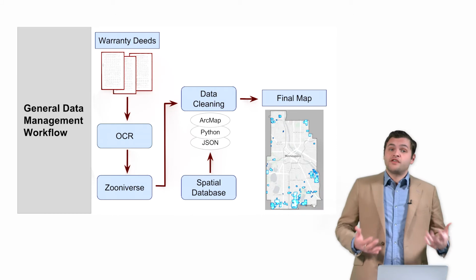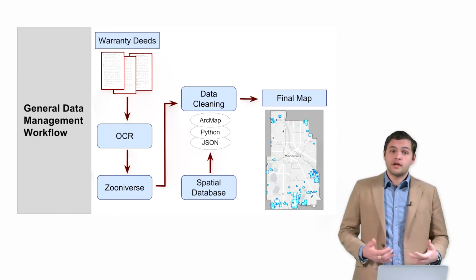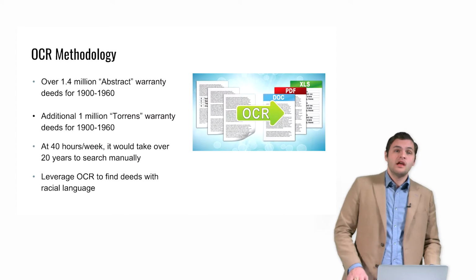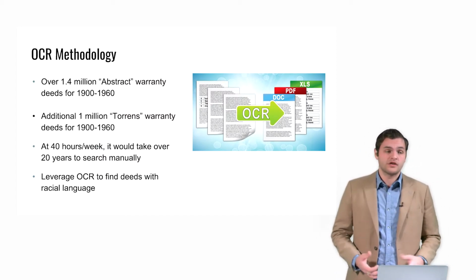Our project begins with physical analog warranty deeds. These were the property records that were recorded at the Hennepin County Recorder's Office. We take these deeds and push them through something called optical character recognition. This allows us to partially automate the process of identifying racial language. So a little bit of background and a little bit of context.